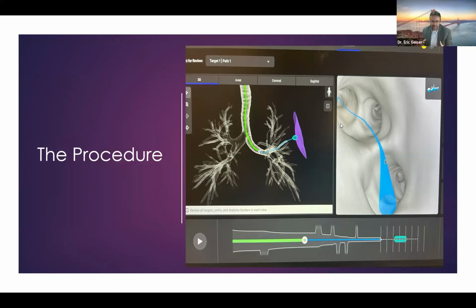Once we get to the lesion, it looks like this round ball. We use a technology called ultrasound, which shows us the lung tissue as well as the nodule itself. And that makes us confident that we're in the area of interest rather than being in normal lung.